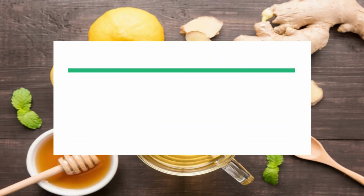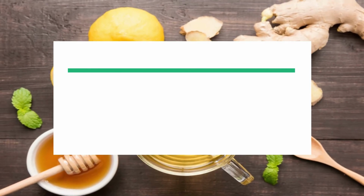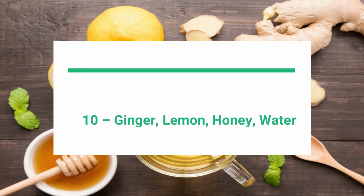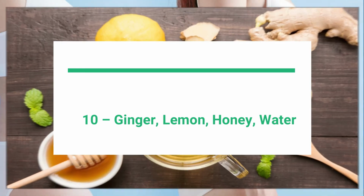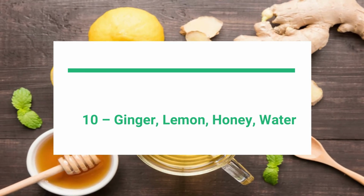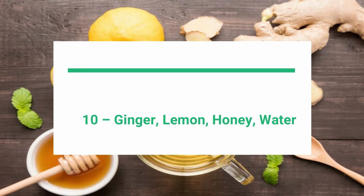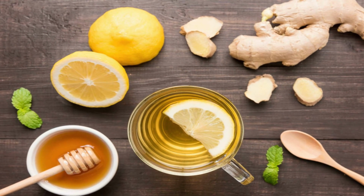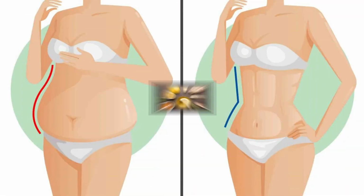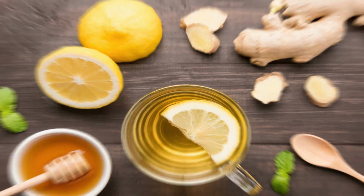Number 10. Ginger, lemon, honey, water. Take a piece of ginger and grate it in small pieces. Ginger is the best thermogenic agent which increases your body temperature, thus, it helps to burn your belly fat easily. Get a glass of water and put the grated ginger into it. Slice the lemon and squeeze it into that, then add 2 teaspoons of honey. Mix this very well and keep it for half an hour so the water absorbs all the juices from the ginger.